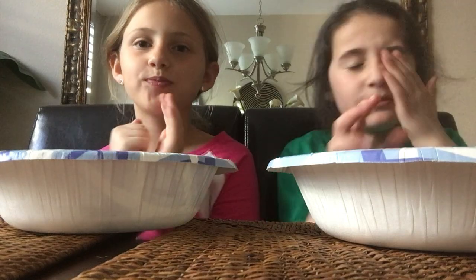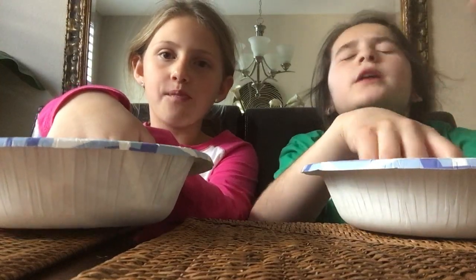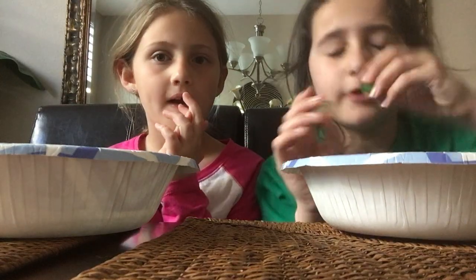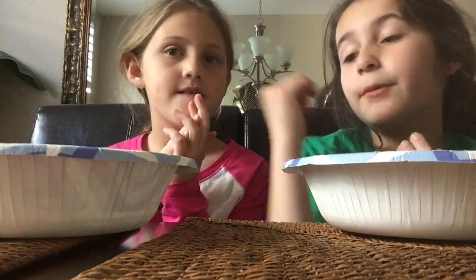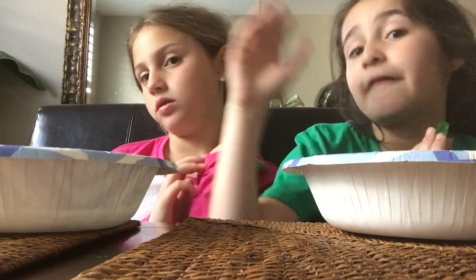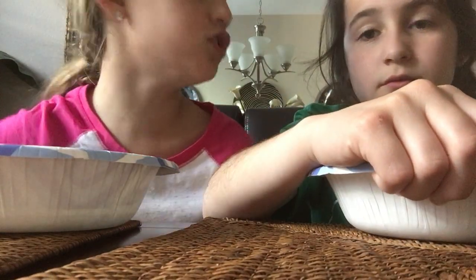So the rules are that we have five types of different gummy bears. We close our eyes, pick them from the bag, taste it, and if we get the color right, like if we take a bite of the green one but we think it's the red one, then they don't get it right. Let's say they get the orange one, and they say orange, then they get a point. And whoever wins gets some gummy bears from the bag. We put it down there because it says all the flavors, and we don't want to see. So even though we are closing ours.